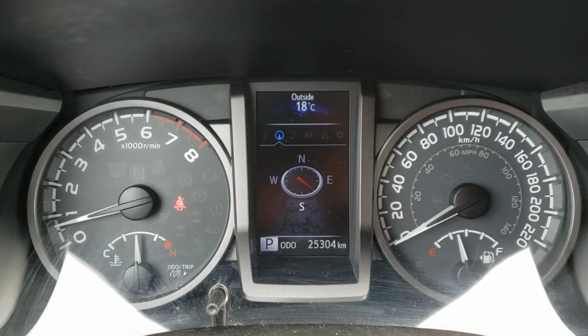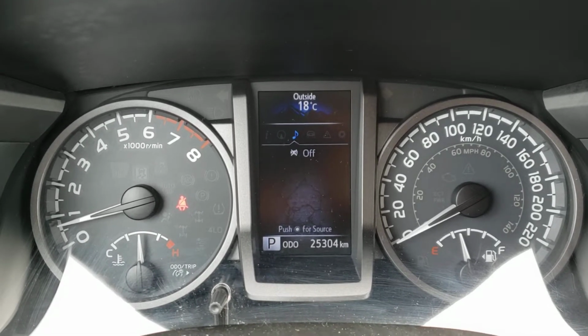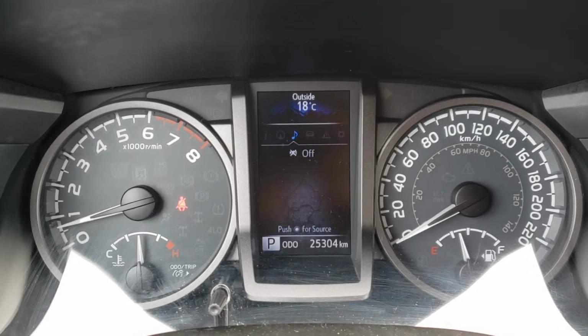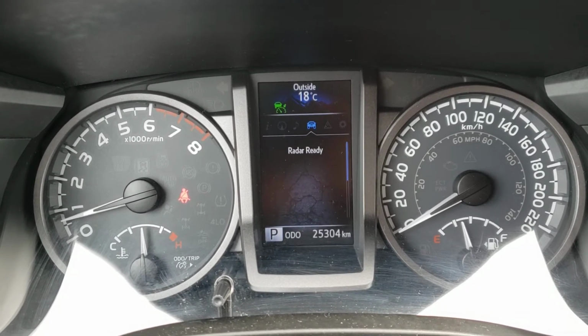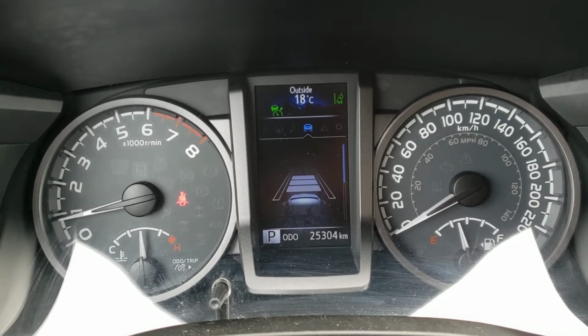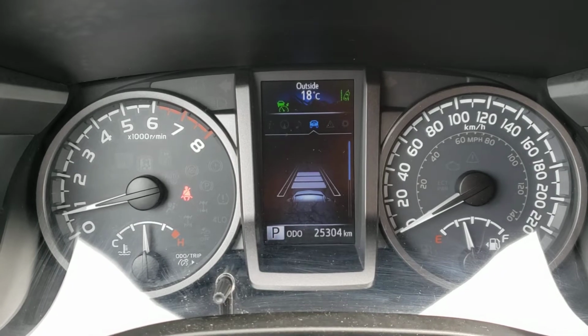The next screen over is a compass, so you can quickly check which direction you're traveling. Next, you've got your audio system, so you can check what's playing and adjust it without ever having to take your hands off the wheel or even glance at your infotainment system while you're driving. Next, you've got the screen for your lane departure alert and your adaptive cruise control. As you cycle through with the buttons on the steering wheel that I showed you, you'll be able to see the sprites adjust in the screen here.